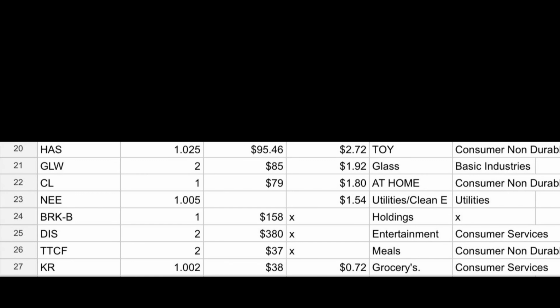And then my smallest dividend position is Kroger. They pay me about 72 cents a year. I only own a share of it. I'll look to buy more. Warren Buffett really likes this stock, and I like their financials. I'll definitely be looking to add some more when it's below my price target.